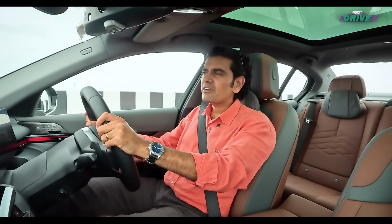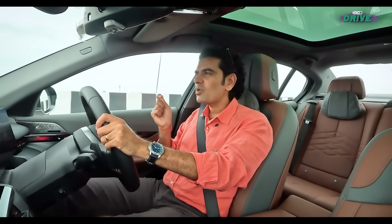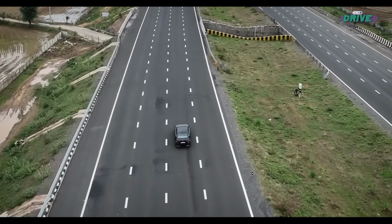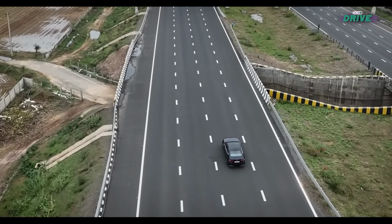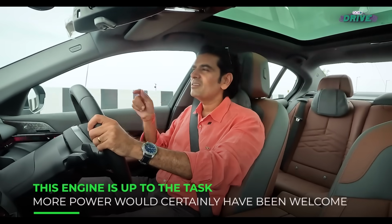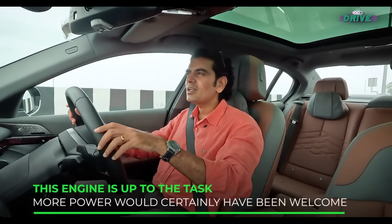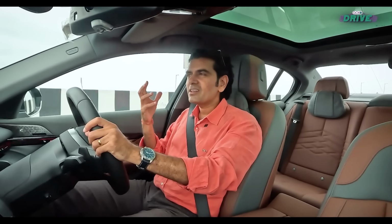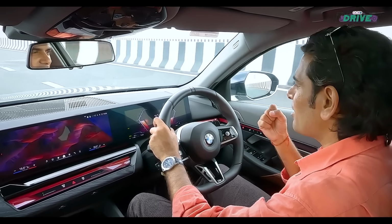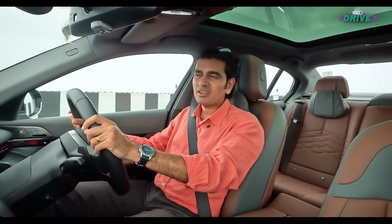Now it certainly does accelerate much quicker. You get a very slight hesitation from the lag, but otherwise really nice in terms of how quickly this engine punches forward. It would have been a lot better obviously with the larger engine, but what I like is in sport, especially when you put the gearbox into S as well, it also sounds really nice. Those revs, they kind of encourage you to push the car a little bit, and in a BMW, that's a good thing.